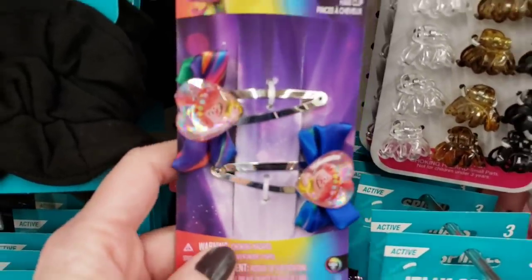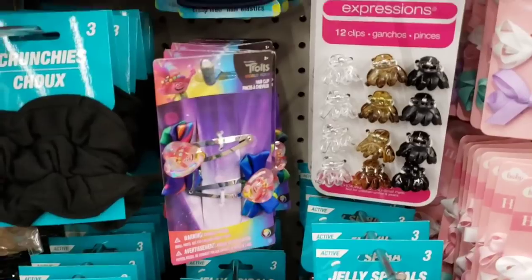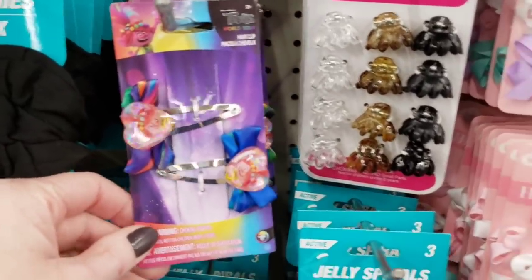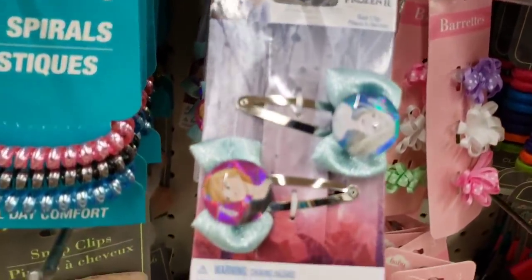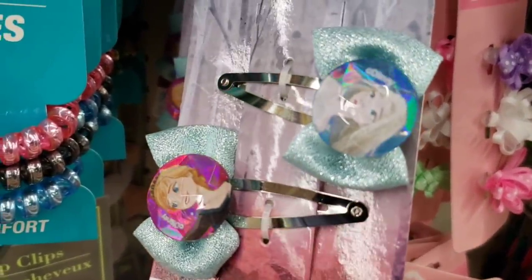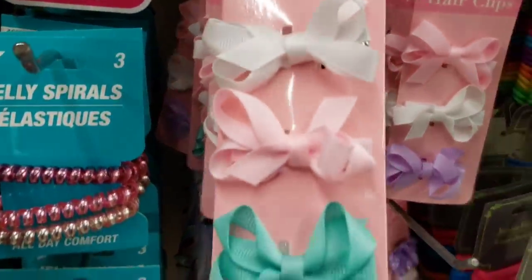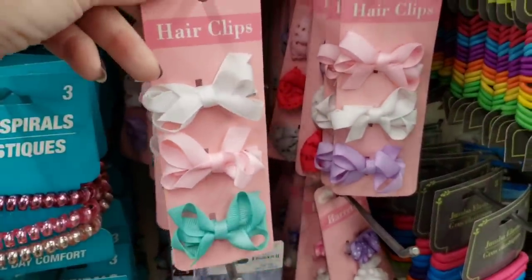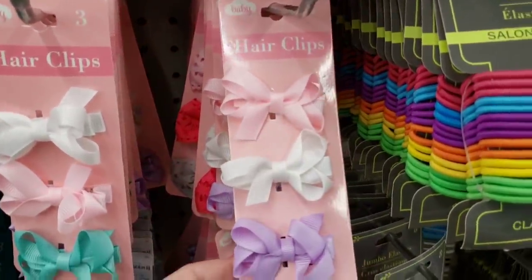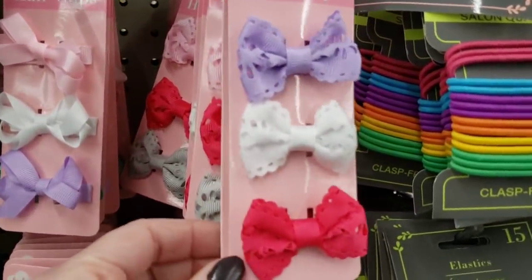And let's see here. Oh, here's some new barrettes. They have trolls on them. You get two of them. And then down here, they have Frozen. Elsa and Anna. I think those are the names. Oh, these are cute hair clips. These are what my daughters used to wear when they were babies. Those are so cute. And look at that one.